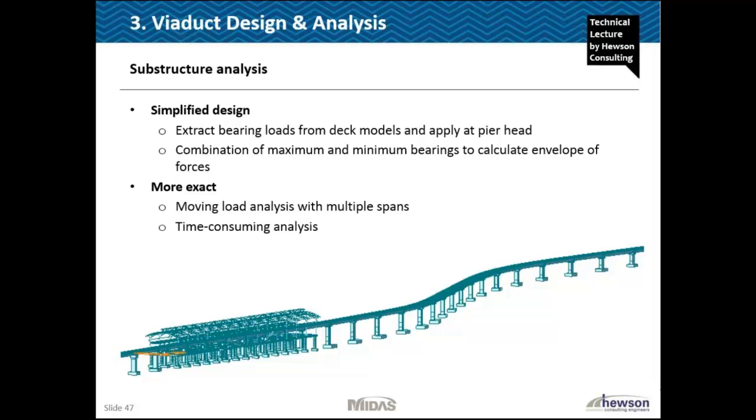The more exact way to do it is to model a longer run of piers, as you can see on the bottom of the screen, and effectively to run a moving load analysis which runs over all of those decks. That's a much more time-consuming analysis, but it enables a much more accurate prediction of the variation of bending moments and axial forces with their coexistent effects which occur at each pier.